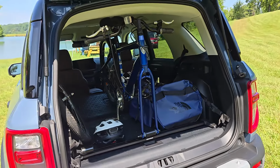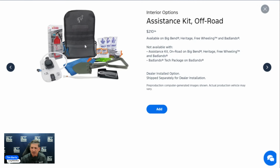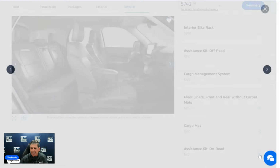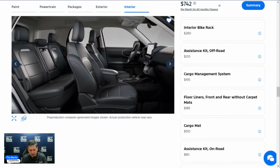So there you go. And then we do have the off-road assistance kit. I think there's an on-road. Yeah, there's an on-road and an off-road. They're not compatible with each other. But again, you can get both of these through Ford Accessories. And that's how I highly recommend you do that. You can see the off-road kit gives you some things, like a shovel. Not available with the tech package. So it's becoming comical now. You can't order that with the Badlands tech package. So again, you can get it through Ford Accessories, folks. That simple. Same way with the on-road assistance kit, not available with the Badlands tech package as well. Let me look at this note. Oh no, the off-road and on-road kits are not available with the tech package and not available with each other's assistance kits. So if you like both, again, just go to the Ford Accessories website.